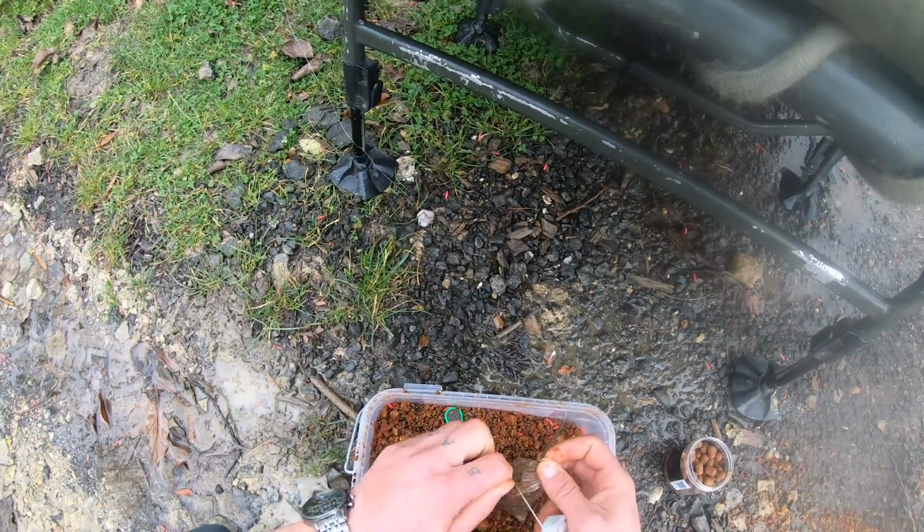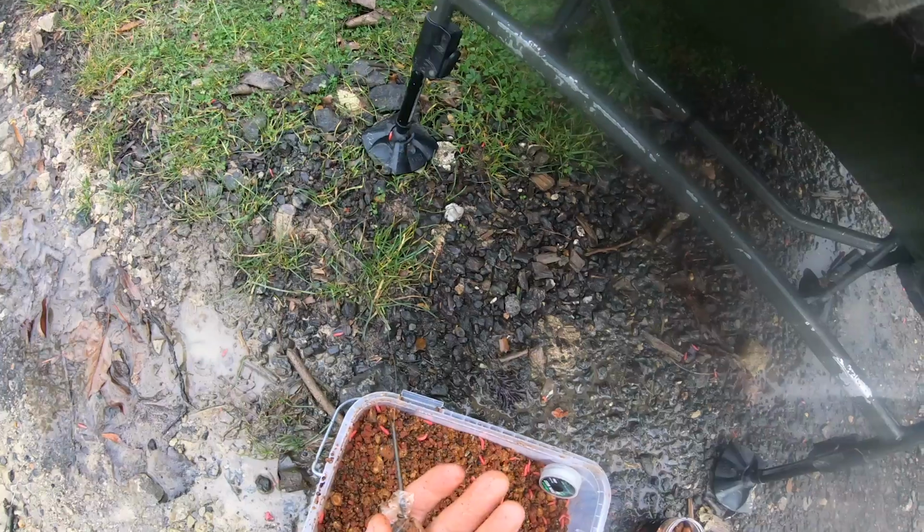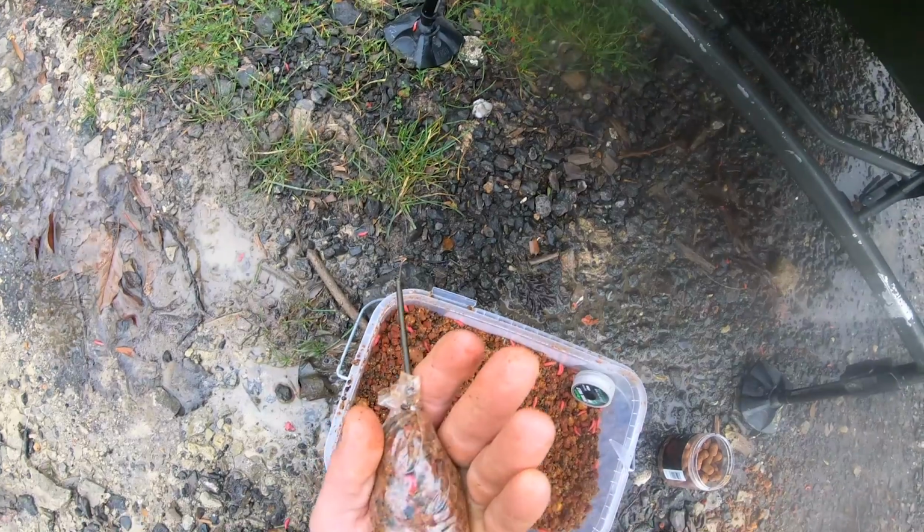So that's me taking it off. Okay, that tightens it up nice and wrapped. Nice and tight so it grips it. A bit moist on the fingers. Job's a good one. See your maggots there?